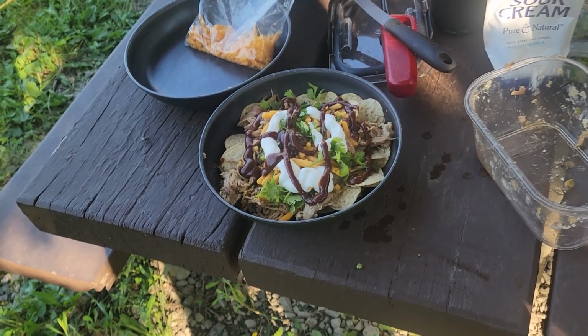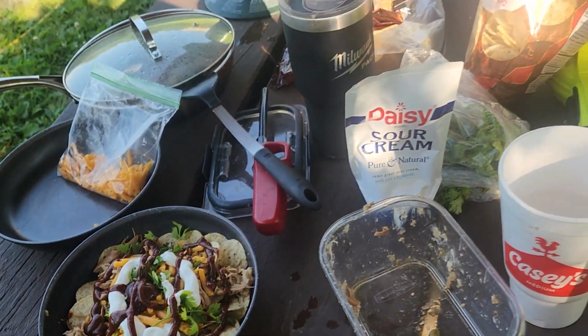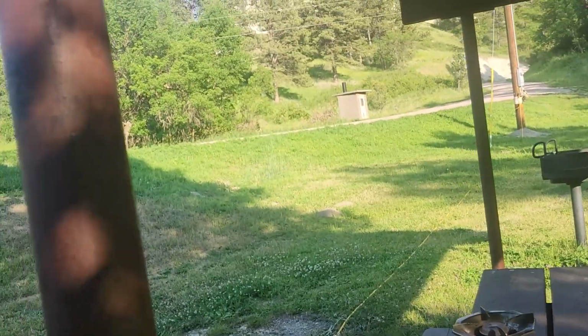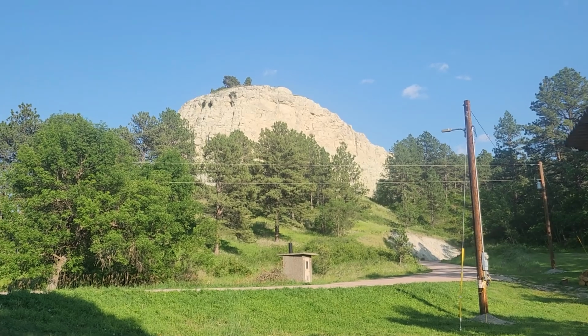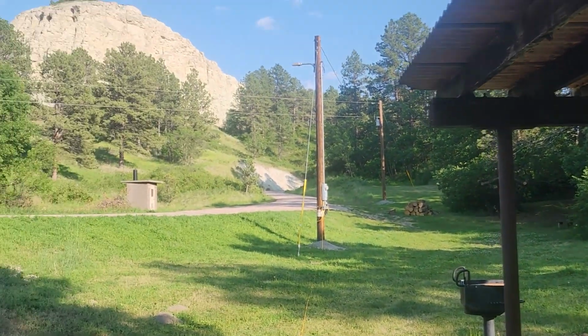Here's our supper. We're having pulled pork carnita nachos. We've got just disarray over here on the table. Check out our view. Still hot out here, but we're ready for a fire. We just decided we are moving on to the Wall at Buffalo Gap Grassland.